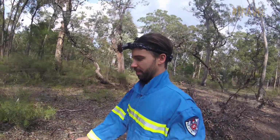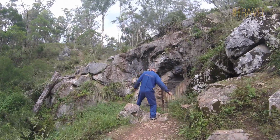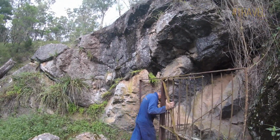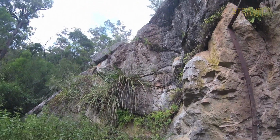Take a pair of dirty clothes, because they're going to get destroyed. You're probably not going to want to have them after you've gone into the caves. So if you've got some overalls or dirty clothes, it doesn't really matter. Head on down with a torch. Head torch, hand torch, doesn't matter.